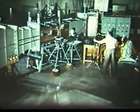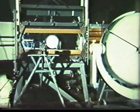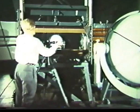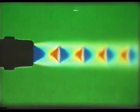This one's fitted with special optical equipment to show in colors regions where the density of the air is changing. These effects can be photographed. Solid objects, like this nozzle, appear silhouetted against a colored background. When the compressed air jet is turned on, other colors appear. We have chosen red to show regions where density is increasing, and blue regions where it is decreasing.